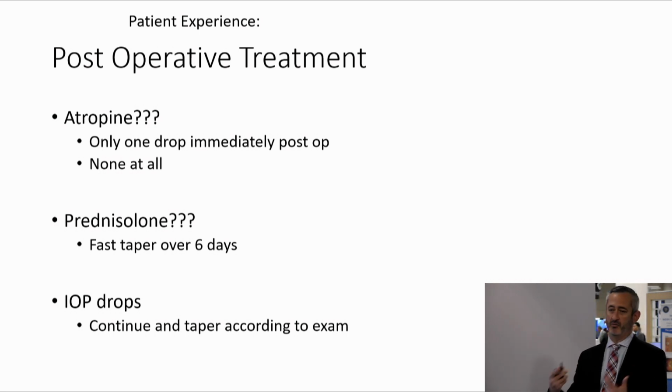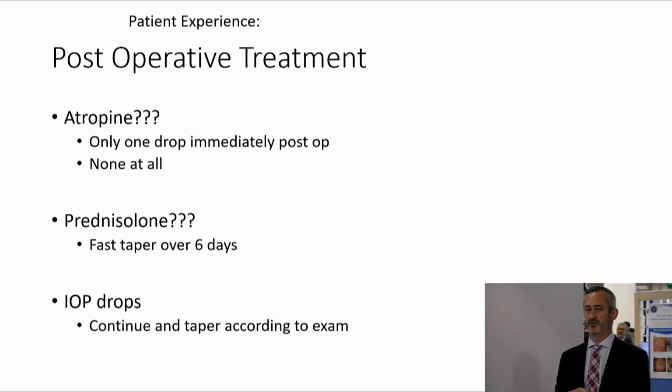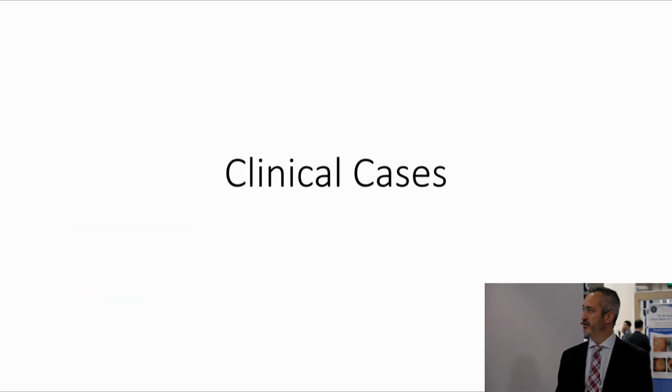Plus, I don't want any pressure spikes. I don't want to deal with that. I just want a quick little taper. But there are some people that do it completely with no pred. I haven't gotten there yet. I don't want phone calls left and right. And then if the IOP drops, I continue them right away, immediately afterwards, regardless of the pressure, and then I taper as I see fit, because your day 1, week 1, even your month 1 pressure may not predict exactly what you're going to see. It's usually the month 3, month 6 that you start to see what you're really going to get out of it.